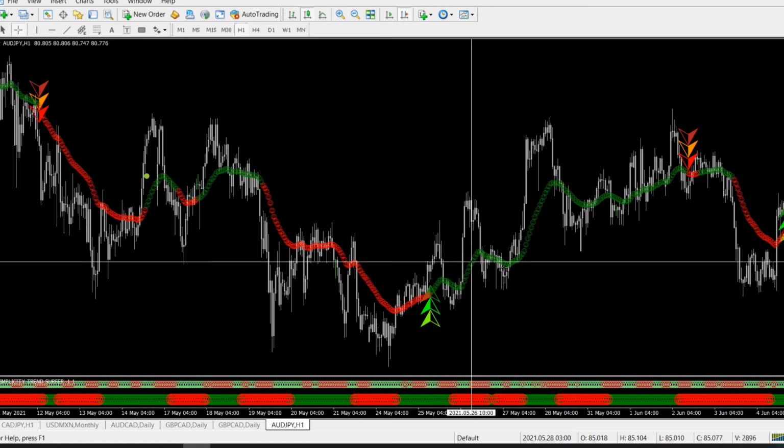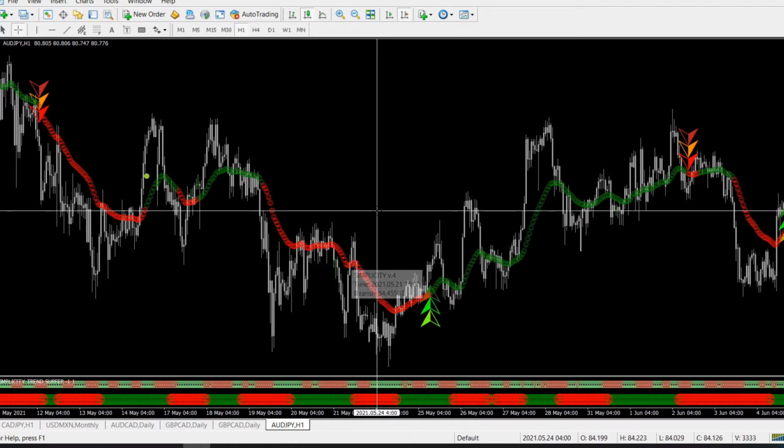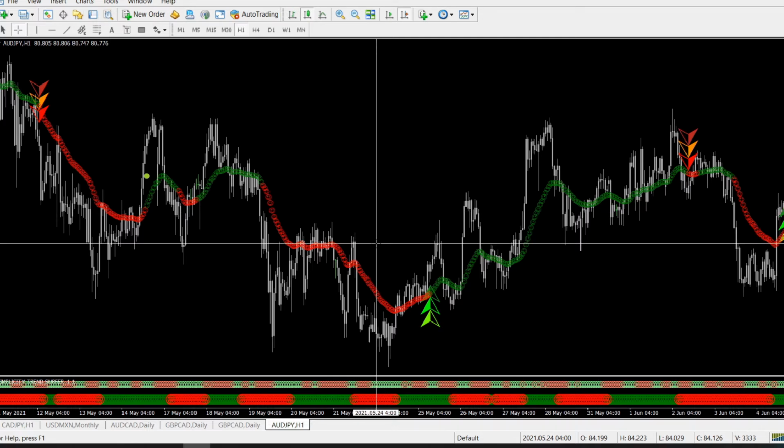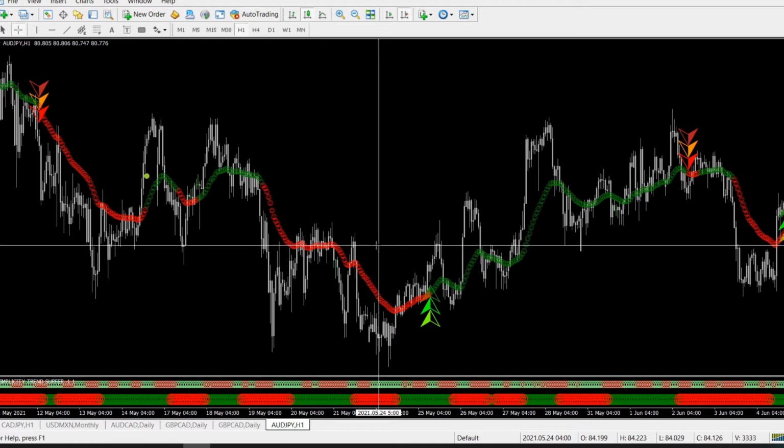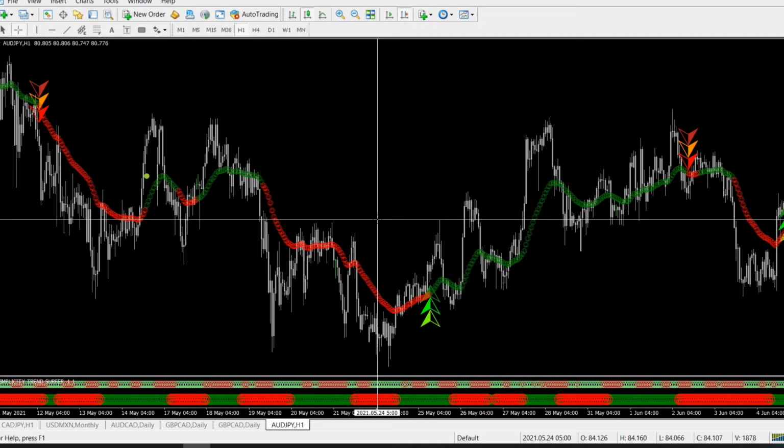But this trading system will definitely increase your win rate, especially if you're a beginner. So if you have zero experience or almost zero experience, you're just figuring out how the market works, and you find it quite hard, then this might be something for you, because it's quite straightforward.